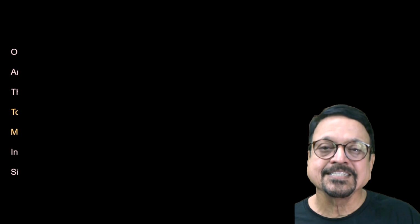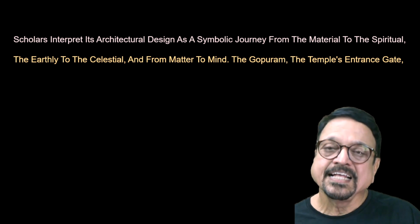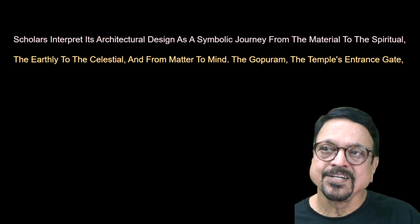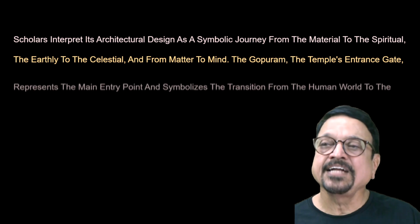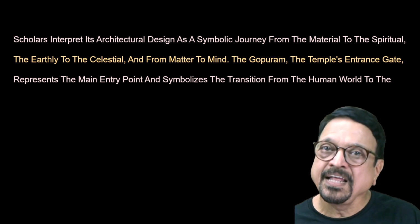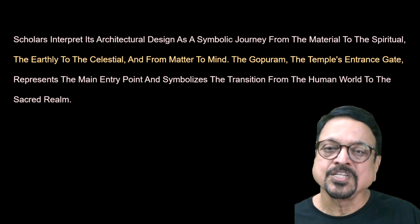Now that has to be, unless such things are there, the superhuman things cannot be completed. Scholars interpret its architectural design as a symbolic journey from material to spiritual. Interesting. The earthly to the celestial. Earthly is the earth, celestial is the cosmic, and from matter to mind. The Gopuram, the temple's entrance gate, represents the main entry point which symbolizes a transition from the human world into the sacred realm. So this is a total philosophical.